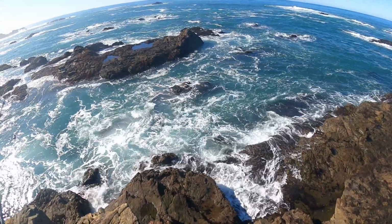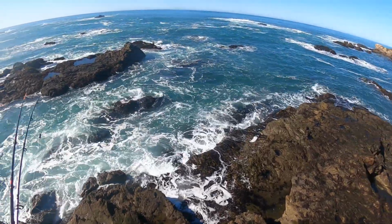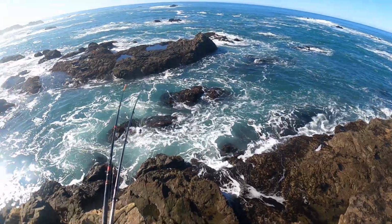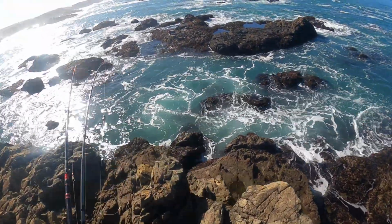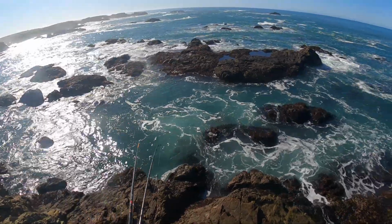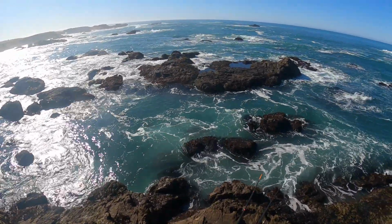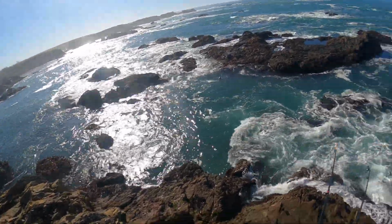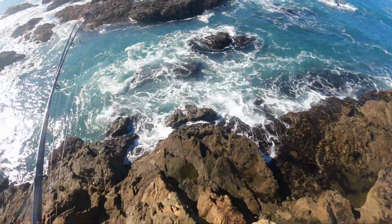So obviously it looks good down there, but it's pretty wet. Tide's coming up. I don't know. I'm already a little wet. I have a feeling there's fish in those holes though. I think I'm gonna try it and figure out the way down.